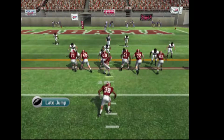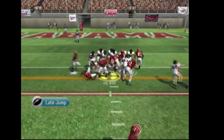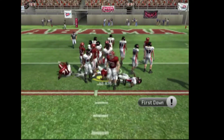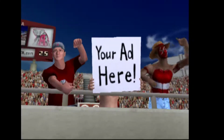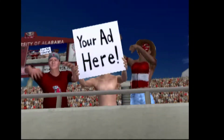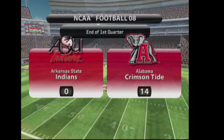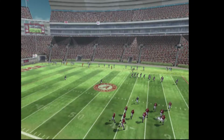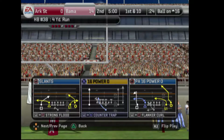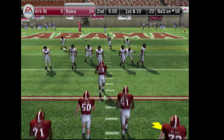Number 38, alone in the backfield. On the ground with the tailback. He's taken down at the 16. He picked up a first down on that run, Coach. Yep, and you know, if you can pick up a few more first downs on the ground like that, it will really open up the play-action pass. After a quarter of play, our score is Alabama 14, Arkansas State nothing. You just got to make sure that you're gaining positive yardage on a run because you're almost there.